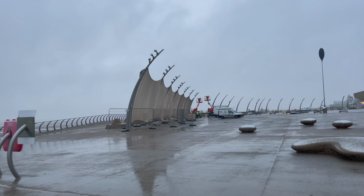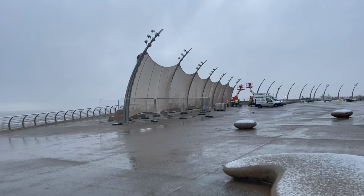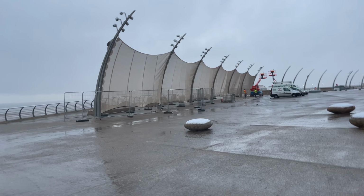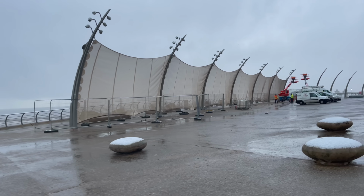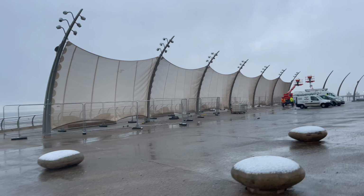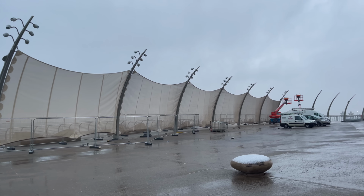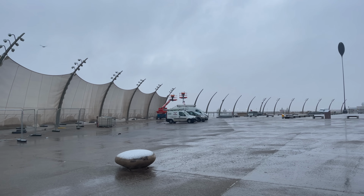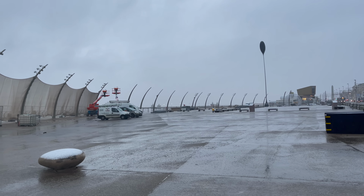Can you see they've got these cherry pickers? They're taking down that awning. They're taking down that windbreak there, should I say. I think that windbreak did a pretty good job, you know. Some people don't like it, but whenever they have events on here on the Tower headland, that windbreak is put up, and it just helps to keep the wind off the sea, and it does a pretty good job, I think.